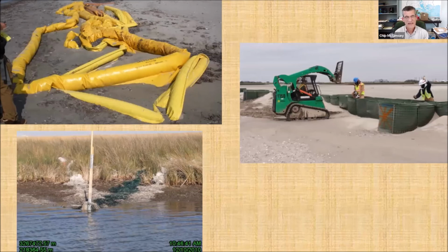Similarly, the image on the right shows where people had put up a series of essentially big buckets or baskets to try and prevent oil from moving onshore. But when you go to remove those, obviously you're using heavy equipment, you're chewing up the ground. That's another way that you could have an impact on cultural resources.